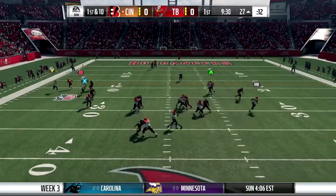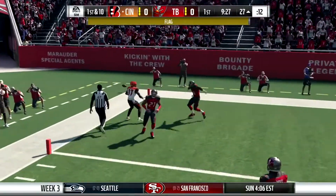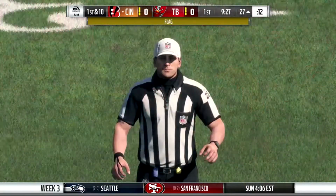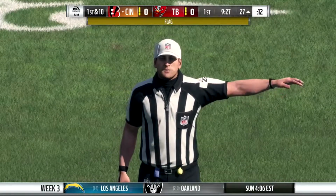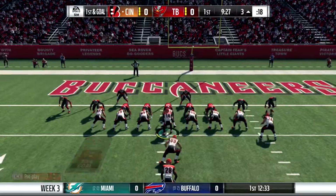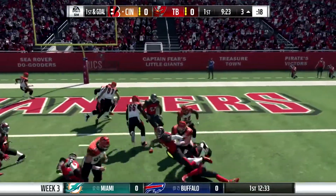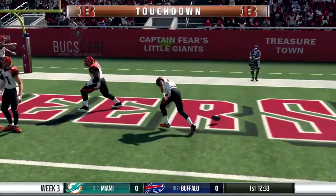So pump fake here, looking, trying to set up a screen. He's going deep, one-on-one coverage. There will be some contact between Smith and it looks like Grimes. That will be a pass interference, and that's on Justin Coleman. On 1st and 10, though, Mixon bounced around, breaking a tackle, and diving into the end zone.